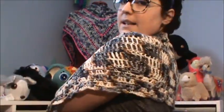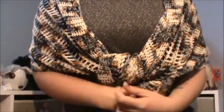So if I wrap it, it doesn't come too far on my back, which I didn't want, a lot of bulk on my back. So it comes like that, and it just wraps around your arms nicely like this. You could tie it at the front if you wanted. So it's like that. So yeah, I'm really happy with it.